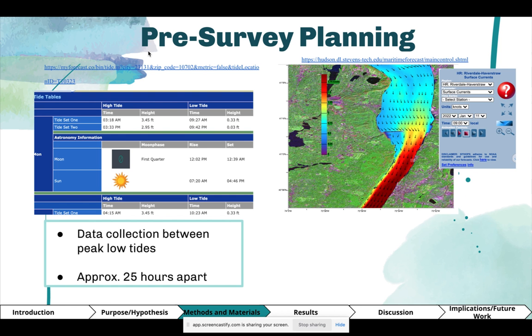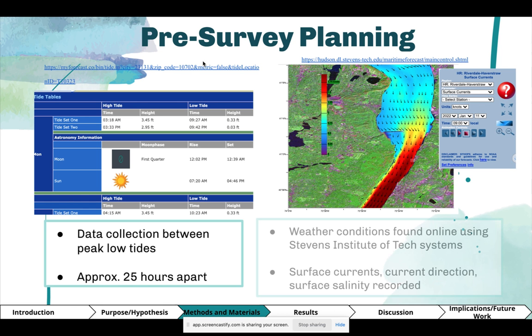So in order for me to be able to collect data in the Hudson River, I need to go out in between peak low tides, and this is because that's when it's safest for me to enter the river to deploy my plaster casts. And these low tides are approximately 25 to 24 and a half hours apart, which is the time that my data collection occurs in. And what I do is I check the tide charts each week and I see when it would be optimal for me to go deploy the casts.